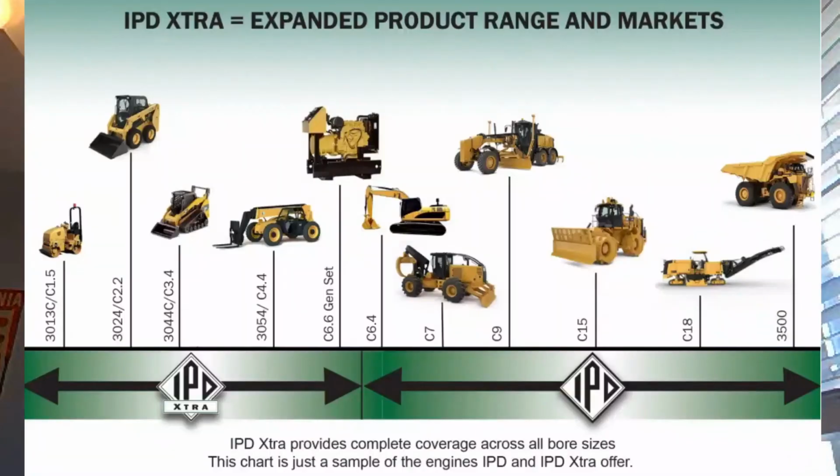We even launched a new brand called IPD Extra, where we partnered with Maxiforce, a great company, and that has a lot of the smaller bore Caterpillar equipment engines, along with our bigger bore Caterpillar equipment engines. Now we have a range of Caterpillar coverage, for a piece of equipment that might fix a pothole in front of your house, all the way up to a piece of equipment that's the size of your house. So these are just some of the things that we do at IPD. It's always nice to bring some innovations to the marketplace and solve problems, because when we solve problems, the end user or that fleet or that equipment owner saves money.